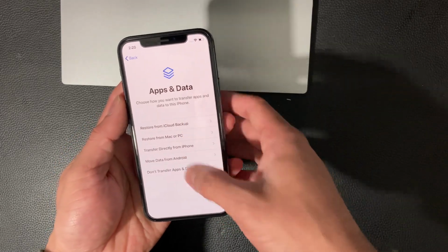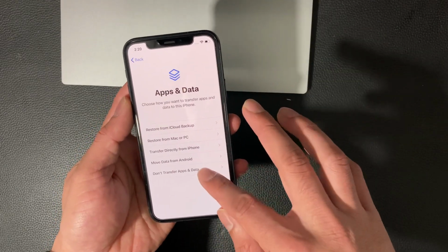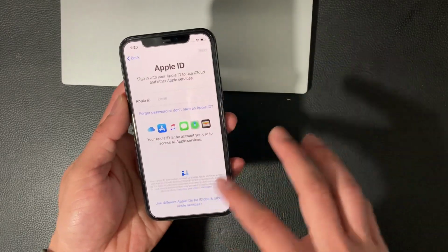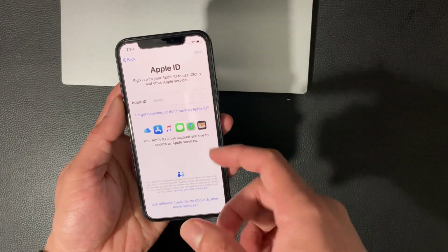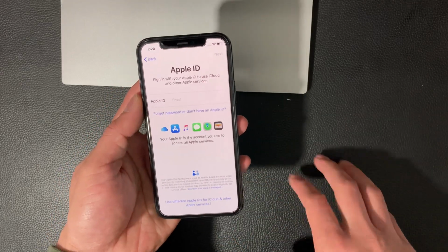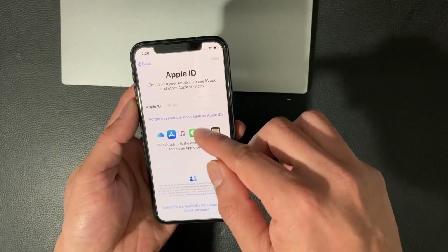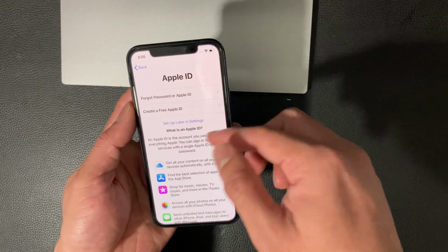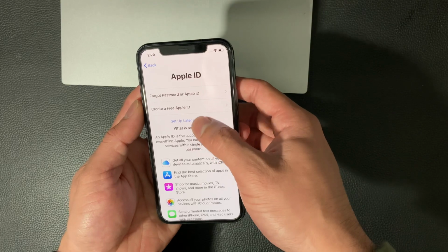Here is apps and data. If you're looking to back it up, you want to do it here. But like I said, this is just to show you guys. So I'll do that later from my phone. Apple ID, so this is to use iMessage and FaceTime and all of the features such as Apple Music and app stores that are associated with having an Apple ID. Either you can sign into your existing one, or if you forgot your password, you can click that, or if you don't have one, you can create a free one. So Apple ID is free with any Apple devices that you buy. Or you can set it up later.